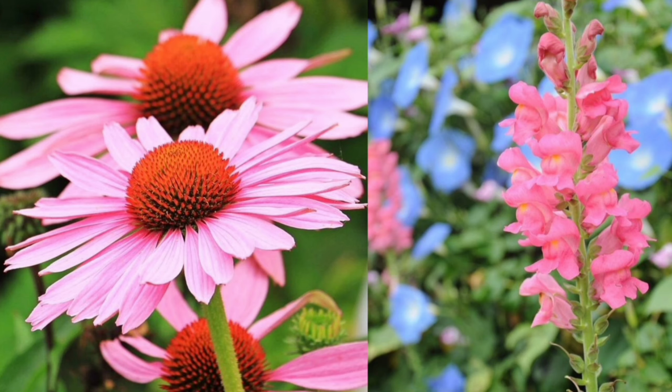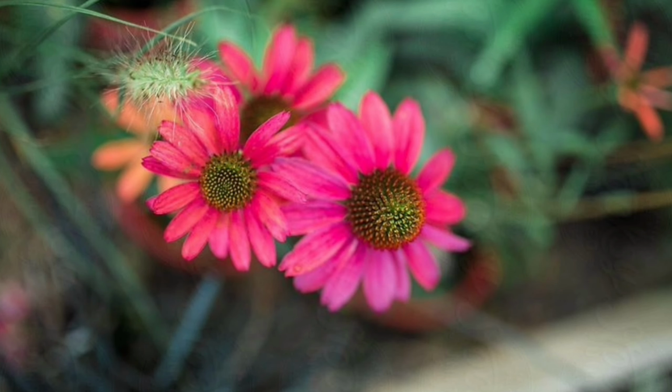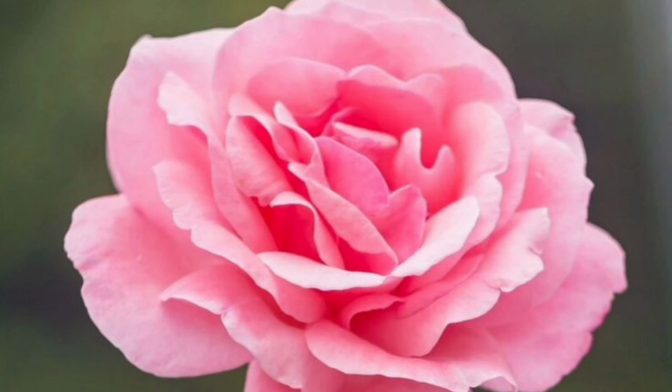We are nature's paintbrush, creating a masterpiece of hues and tones. Today, we embark on a journey to add a touch of elegance and charm to our garden landscape with the enchanting allure of pretty pink perennials.